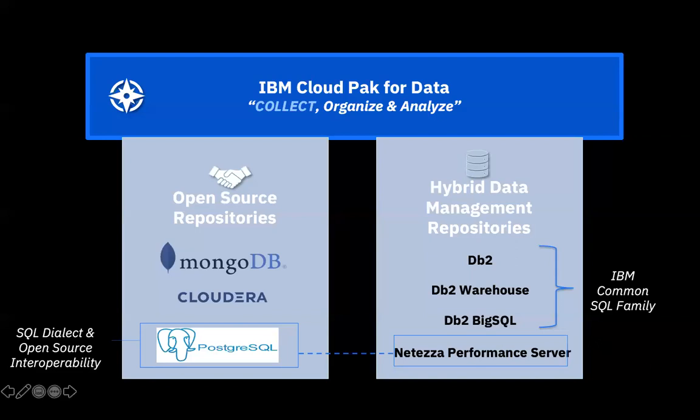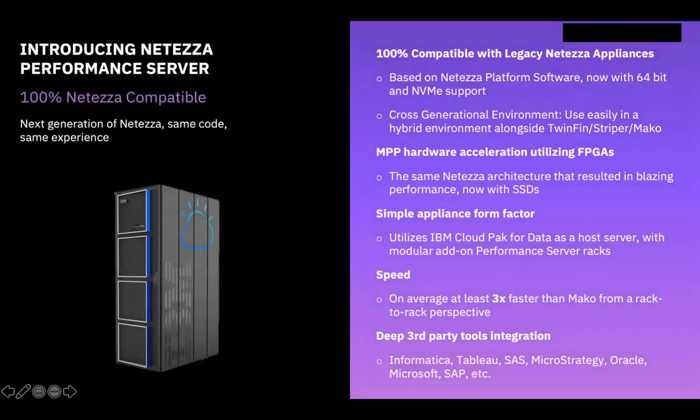All right. Well, thanks, Jacqueline. And here we go. Well, the moment that you've all been waiting for, introducing the new Netezza Performance Server. So this is the true next generation of Netezza. It is 100% Netezza compatible. And I don't even like to use the word compatible because the reality is this is Netezza. It is the same code, the same experience. It's based on the existing Netezza platform software. What we did was we upgraded it from 32-bit to 64-bit, and we've added NVMe flash array support. And you'll see that as we go and talk through this.